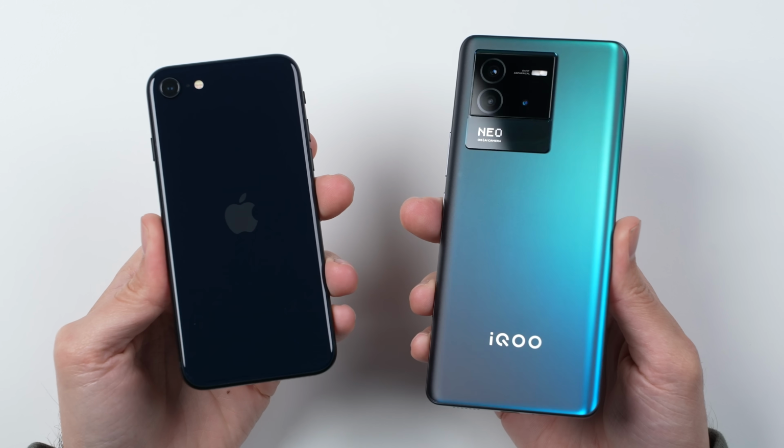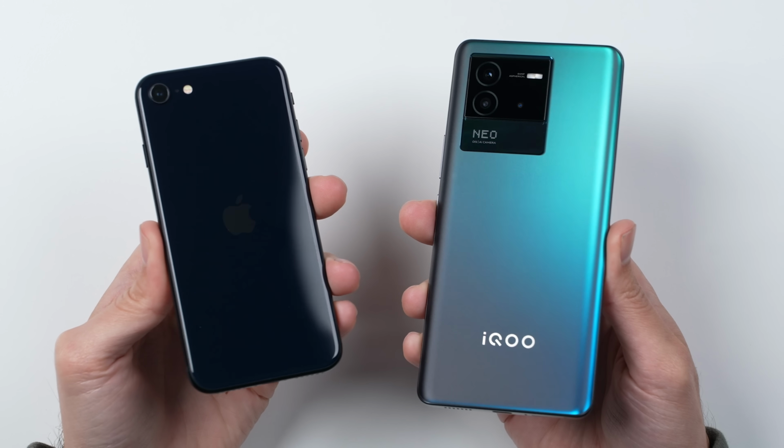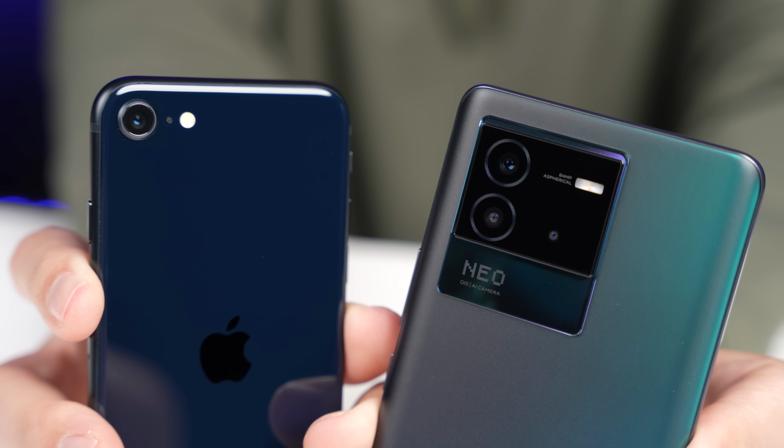I'm not saying it's the best camera in the world, but compared to something like the iPhone SE, which is the phone that obviously competes with this, with the wide and the ultra wide, I would take the Neo6's camera system all day, any day. And that's kind of how I feel about the phone overall.